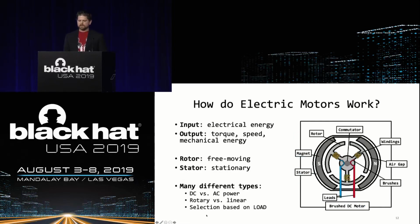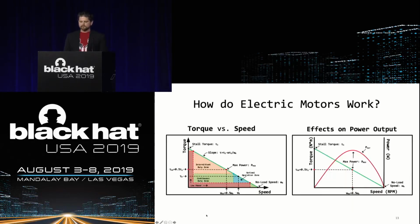Electrical current provided by the drive is the input to the motor. At a high level, the current flows through windings internal to the motor and interacts with the magnets to produce an electromagnetic field. The rotor is the part of the motor that moves, and the stator is the part that's stationary. That's kind of self-explanatory. The output of the motor is mechanical energy in the form of torque, speed, and output power, physics stuff. The structure and behavior of the motor can vary depending on the type of system. It can be DC versus AC, or rotary versus linear, etc. And the selection of the motor is really based on the load.